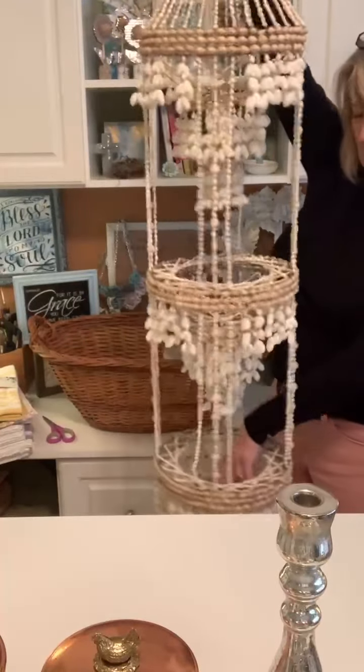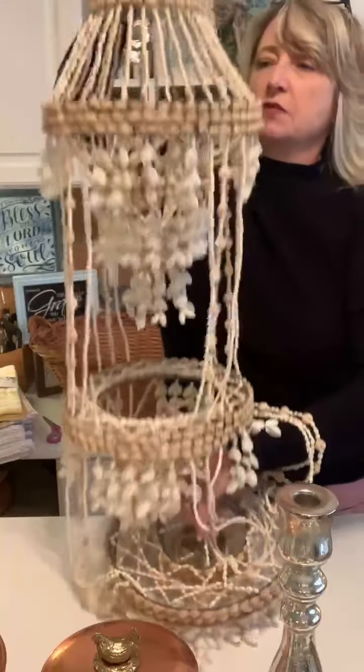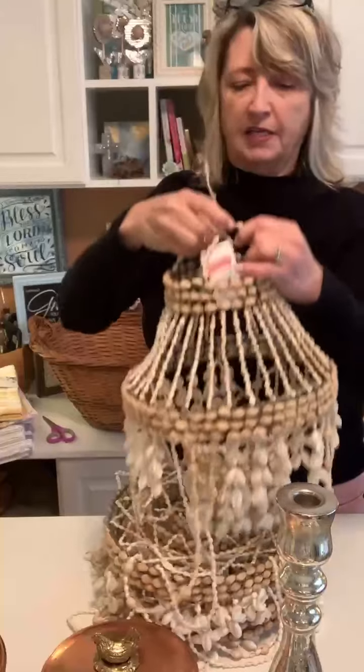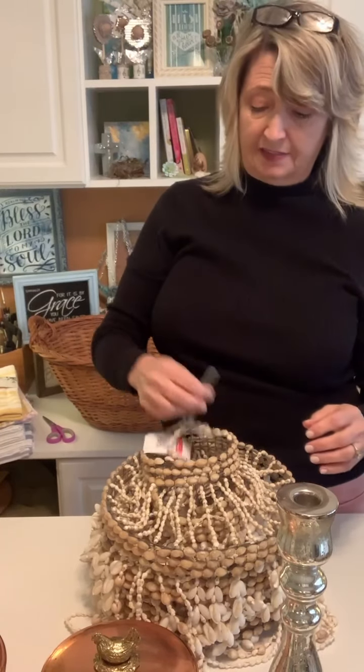What do you guys think? Would you have bought this if you saw it? And what in the world should I do with it? I mean, I think it's lovely. It looks like brand new. Whoever bought it originally probably paid a lot more than $8 for this.